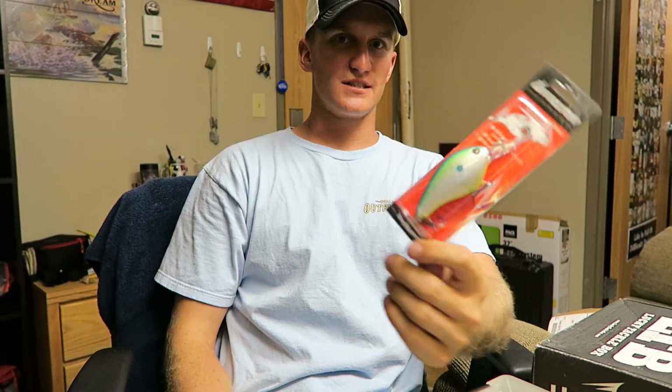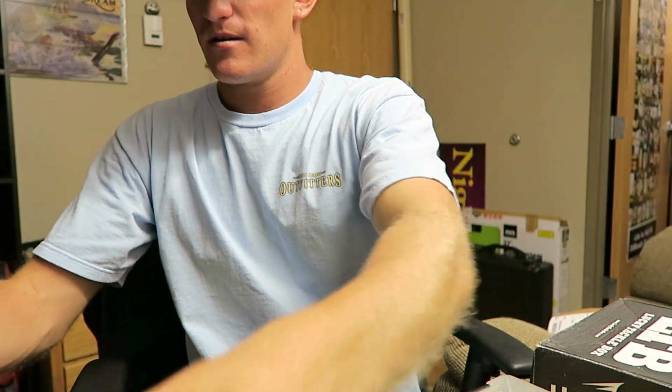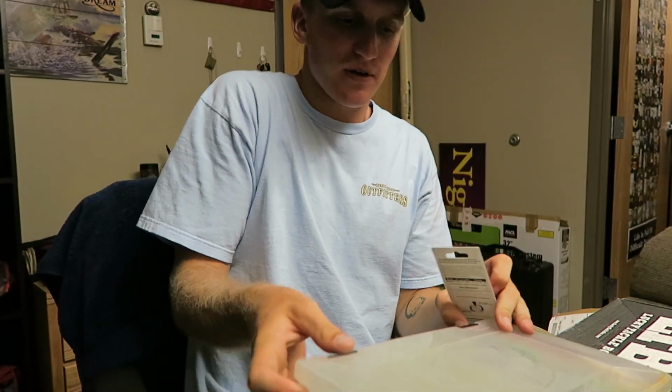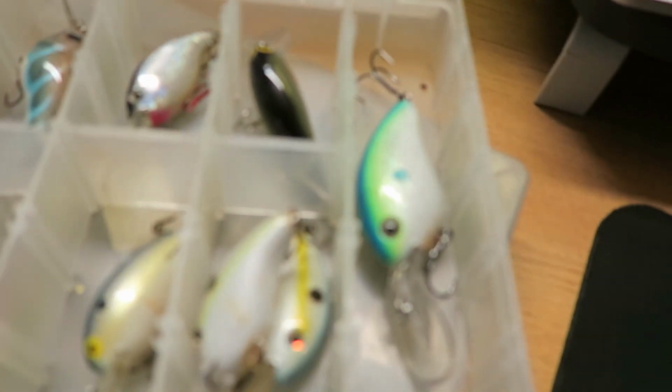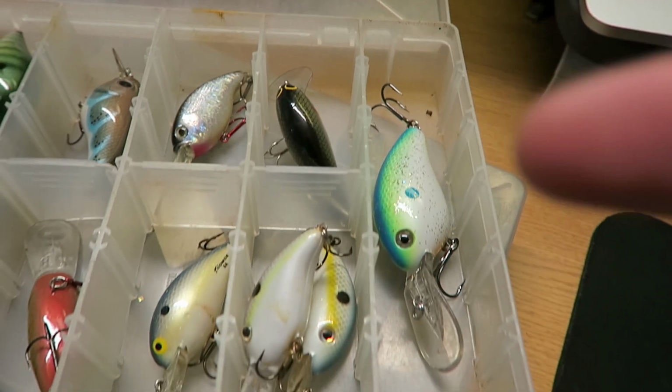So here's a big old citrus shad deep diving bait from Livingston. So put that in with the medium and deep crankbaits. This thing takes up like one entire divider by itself. It's got like this whole side to itself.